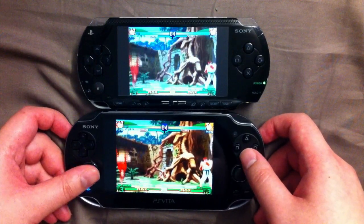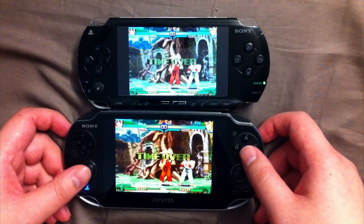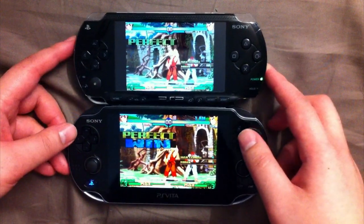So you can see the screen looks way better on the Vita. If you get a PS Vita just to play PSP games, it will be totally worth it. And there's a huge back library of PSP games, great games, despite all the jokes to the contrary.